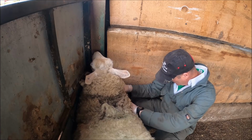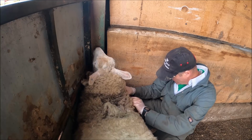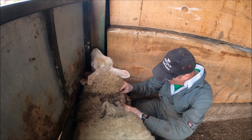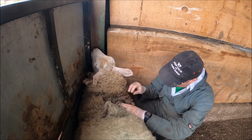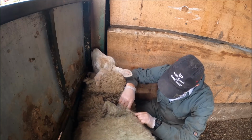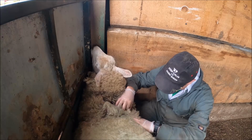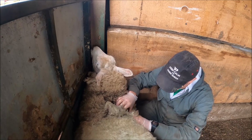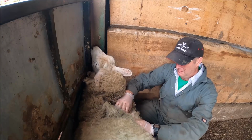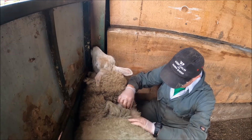There's not actually many maggots in here. I think once they get caught by this chemical, they kind of try to escape, and most of them actually fall off. What about back here? Anything back there? No, that's not moving, that's dead.